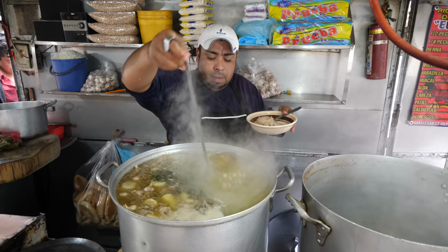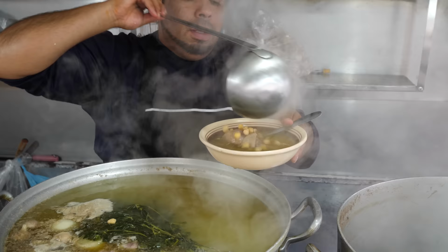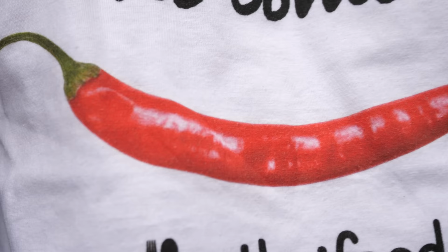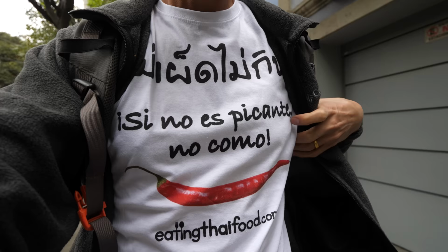We're staying in the Roma Norte district of Mexico City. And this is an upscale, very trendy area of the city. But what I love about it is that you'll just be walking down the street and you will find an abundance of Mexican street food almost on every single corner.